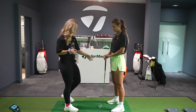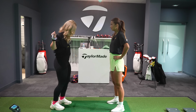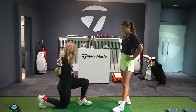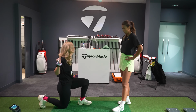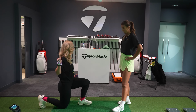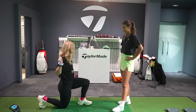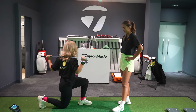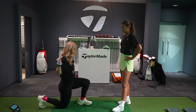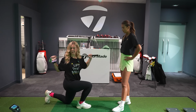Okay, so this one, we are going to come behind your back again. Now, we're going to bring yourself into a half kneeling position. So one foot forward, one foot back. Okay, doesn't matter which side you start with. We're going to do both sides. Okay, and from there, nice and tall through the body. You're just going to rotate towards that front leg. And bring yourself back. Rotate as much as you can. Don't force it at this stage. We're just trying to warm everything up. Once you've done five on that side, we're going to come over to the other side and we'll do five on the other side.